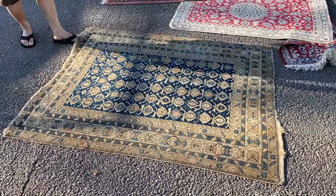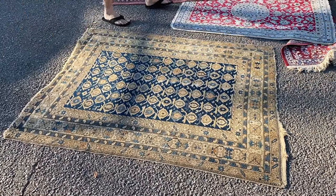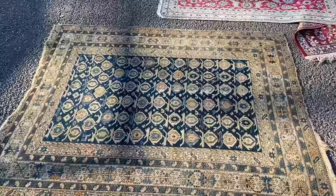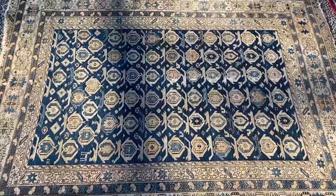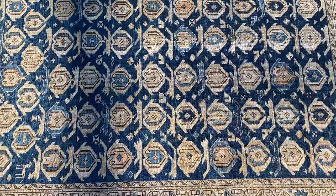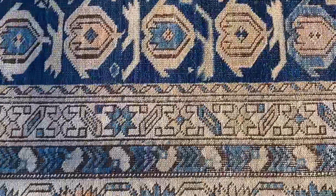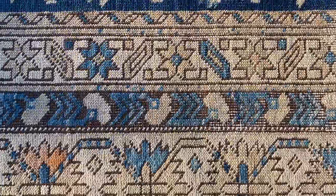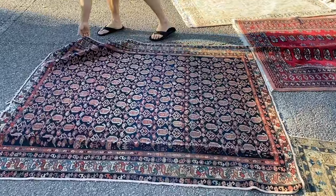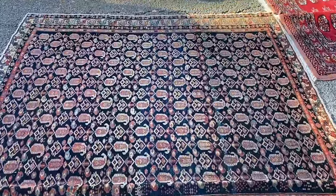This one here? Yeah, this one. How old is it? It's like 100 years. Wow. It's very pretty. How much is this one? Oh man, I was asking like 500 for this, but now I can do like 3. Oh wow. Oh, that one's bigger. Oh wow.